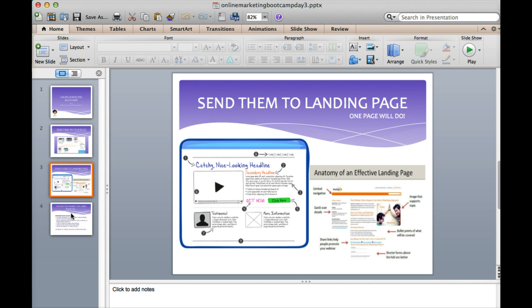and you can do lead pages. You can get free lead pages through Instapage, or Leadpages. I don't think it's free, but Leadpages, and of course GetResponse, which I use as an autoresponder, but it also has landing pages.